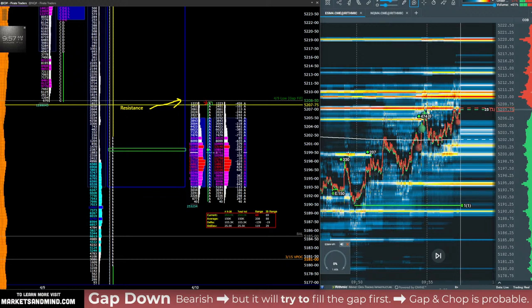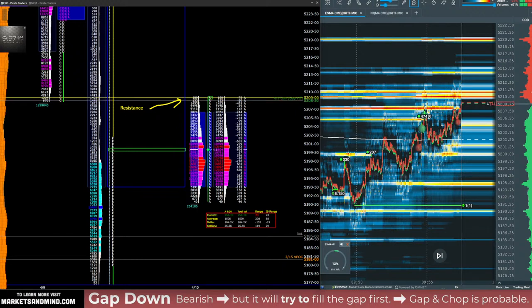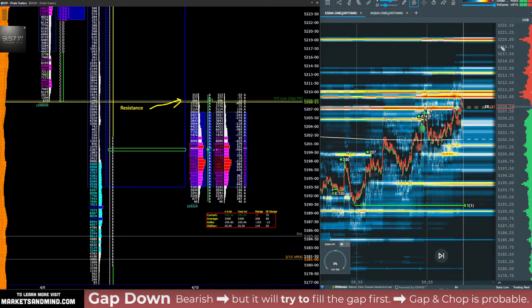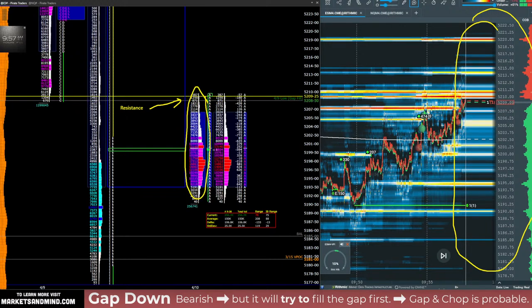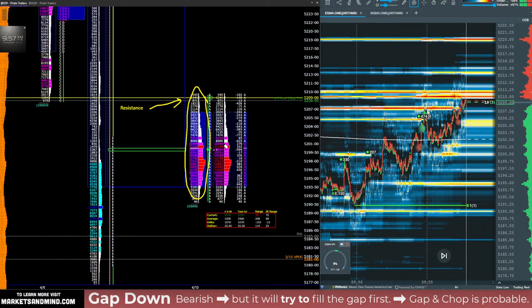Rito says, do you use market by orders data? Does using this data make sense at all, or is it great marketing? So what you're seeing over here is the liquidity in the current order book, and what you're seeing over here is the volume that traded. That's what I'm watching: liquidity versus the volume that actually trades.